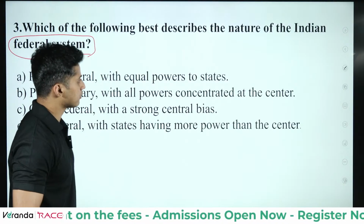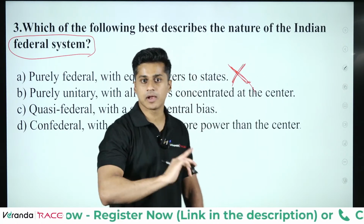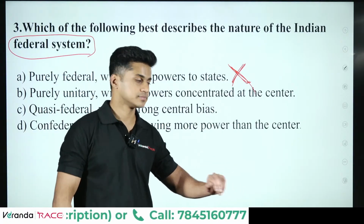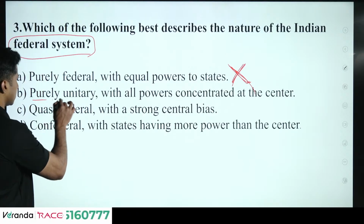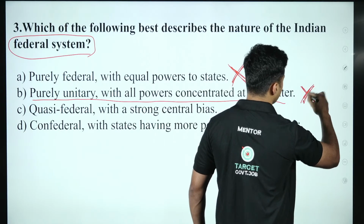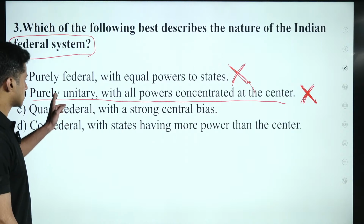Purely federal with equal powers to states. Wrong. I just told you, in India, the center and states do not share equal power. They share power such that the union has more power and the states have less. Purely unitary with all powers concentrated with states. This is also an extreme statement. In the Constitution, some of the powers from the union are given to the state. So even the state has some powers. So this statement is wrong.